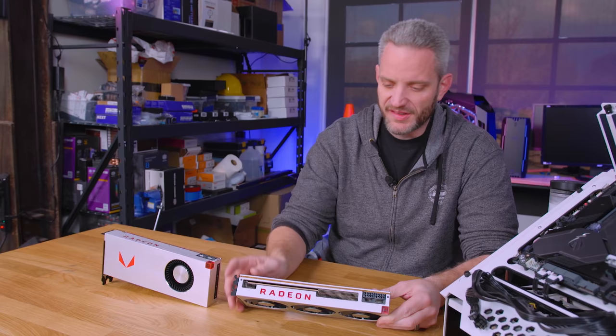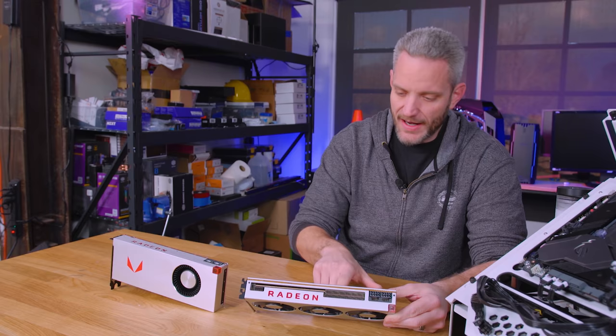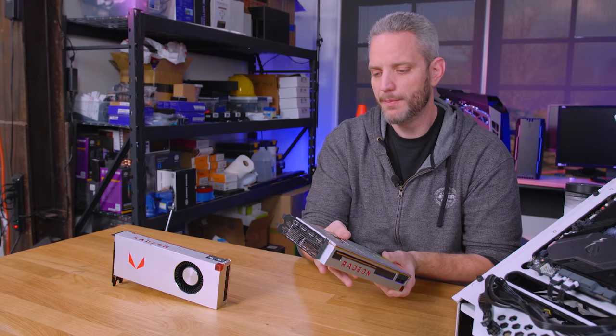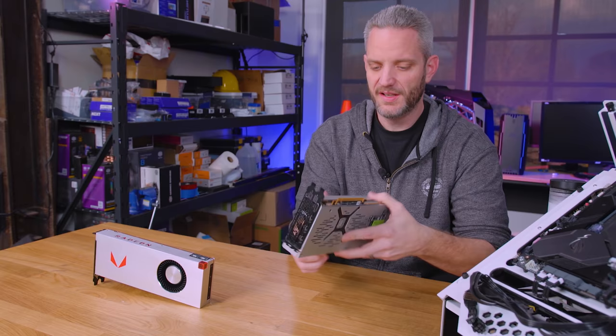We have a massive copper heat plate that actually touches the entire die array and everything around it, VRMs and all that, giving you direct copper contact. A much more improved design over the Vega 64. The triple fans obviously exhaust air basically from all three sides, not four because the rear is not open. So you got bottom, top, front.